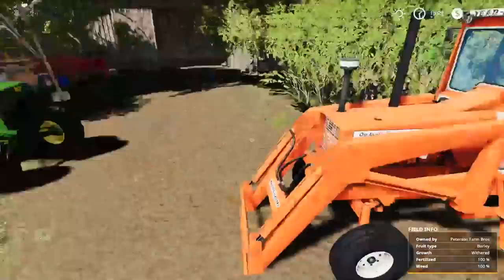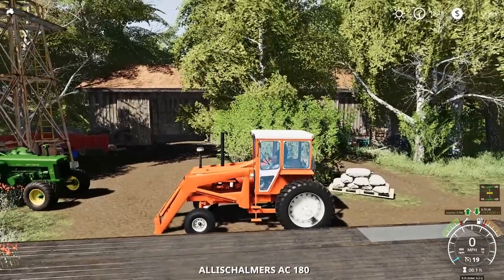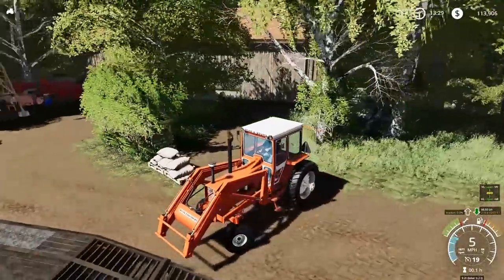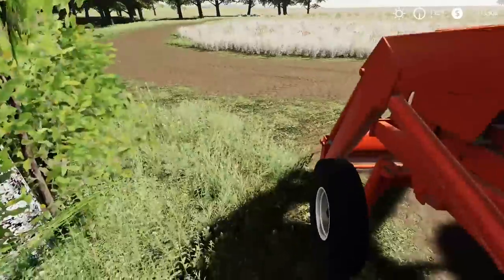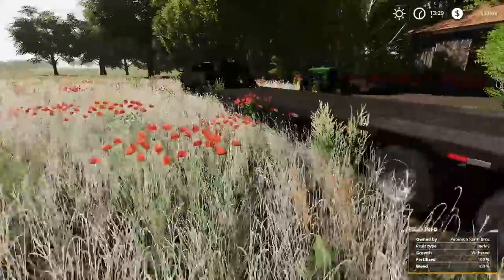Yeah, let's load the deer up first. Let's just do that. Let's pull this one out of the way. Back it up. Nope, back it up. There you go. We're just going to put it right back into here for the time being. He said he's coming out here in the next couple days to clean up all the trash, or at least try to.